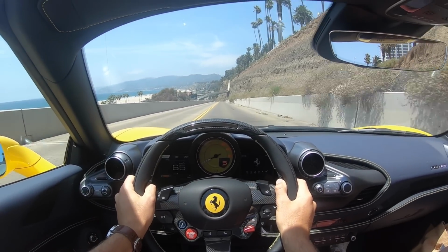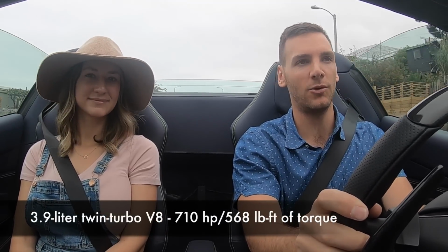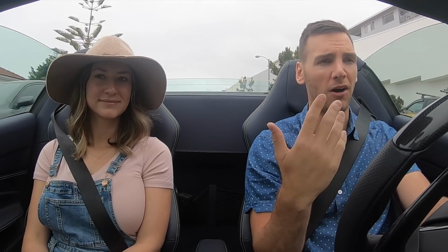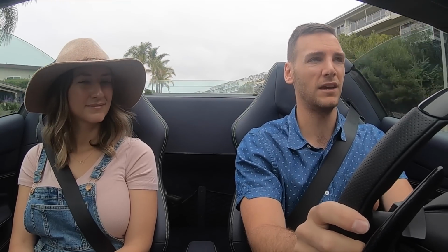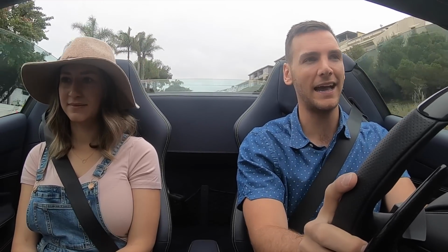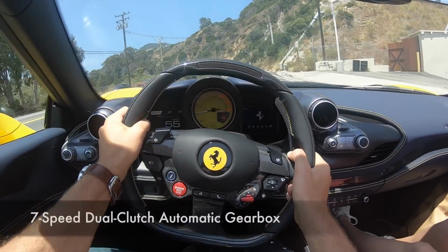But along PCH, we are experiencing a 3.9 liter twin turbo V8 making 710 horsepower and 568 pound-feet of torque, up 50 horsepower from this car's predecessor, the 488 Spider, and down 44 pounds overall at just over 3,000 pounds total compared to that 488 Spider, which means it's only 44 pounds heavier than the 488 Pista Spider, a much more hardcore vehicle. 0 to 60, as a result, is 2.9 seconds, and a top speed of 211 miles an hour. Just bonkers. That engine is paired with a 7-speed dual-clutch automatic gearbox and rear-wheel drive only.